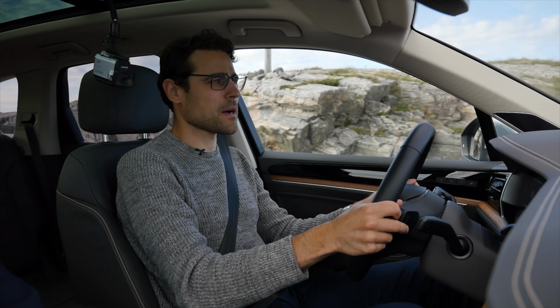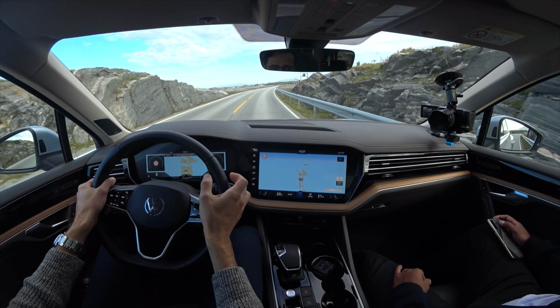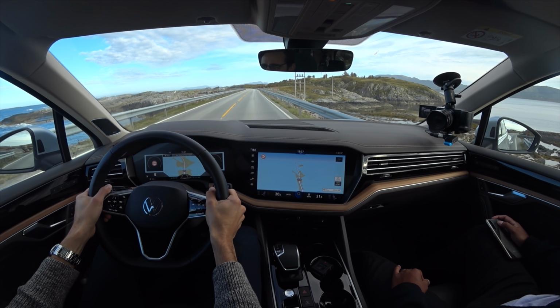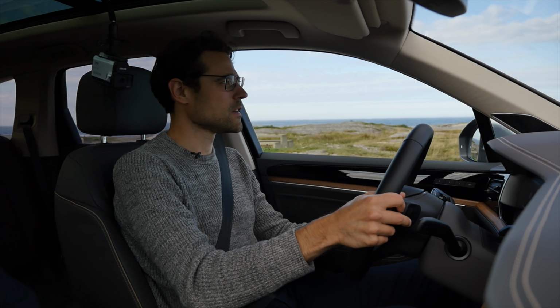Still, you have the combined boost if you like it. However, most of the time with the Touareg, because it's such a relaxing vehicle with soft air suspension, it's just very, very comfortable to drive. And that really suits also here to cruise this ocean road.